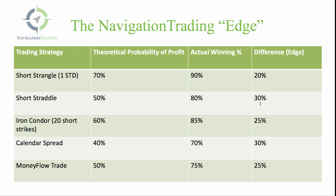That's a 30% difference. Iron condors, where we set the short strikes at the 20 delta, start out at a 60% probability of profit. And our actual winning percentage is over 85%, giving us a difference of a 25% edge. Calendar spreads start out a little bit lower at 40% probability of profit, but with the management and adjustments, we can get our winning percentage up to over 70%.